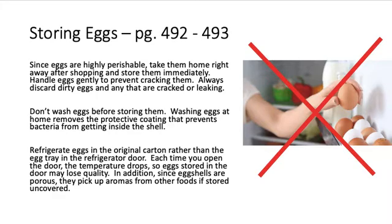Refrigerate eggs in the original carton rather than the egg tray in the refrigerator door. Each time you open the door, the temperature drops, so eggs stored in the door may lose quality. In addition, since eggshells are porous, they pick up aromas from other foods if stored uncovered.